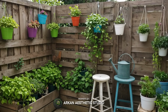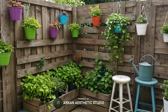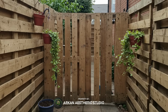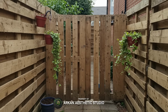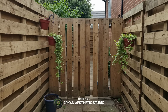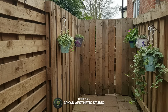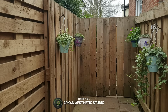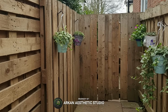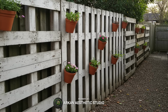There's something incredibly honest about weathered wood. It doesn't try to be perfect. It simply holds the memory of where it's been. In today's video, we're exploring a series of rustic garden fence ideas that breathe life into even the tiniest outdoor spaces. Not every backyard needs to be grand. Sometimes, the magic is in a quiet corner, in the play of light against raw textures, in the rhythm of leaves brushing against handmade slats.